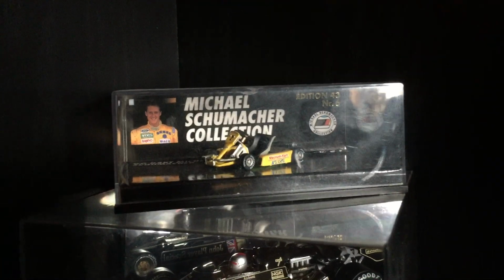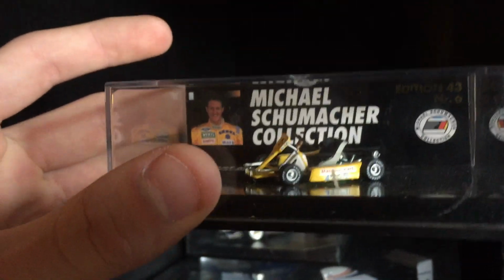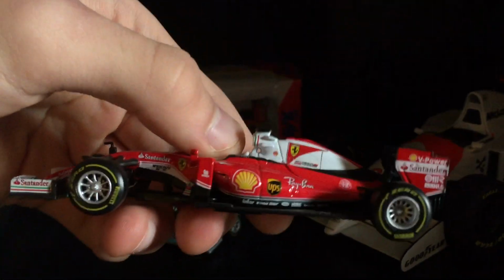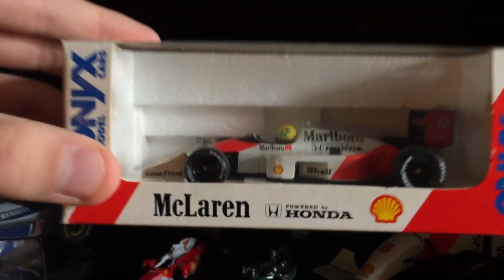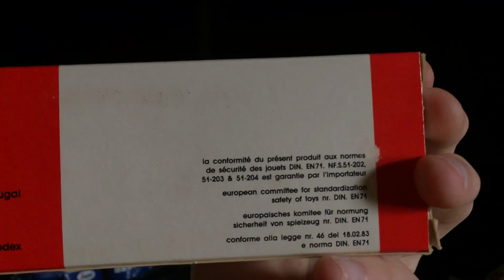Michael Schumacher go-kart. This is an interesting piece. Yeah, very interesting piece. That's all I can say about that. And then these are my Bburago cars that I bought from Gutswear. Sebastian Vettel's 2016, very low grade Ferrari. 2016 Hamilton. And then we have Ayrton Senna's. The helmet's kind of messed up, but the Ayrton Senna, I think this is '88, I believe. This packaging honestly looks like it's from '88.